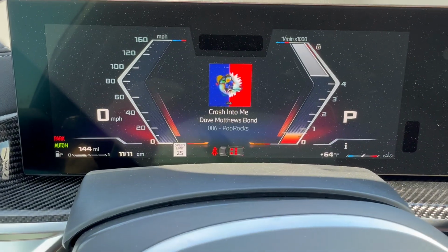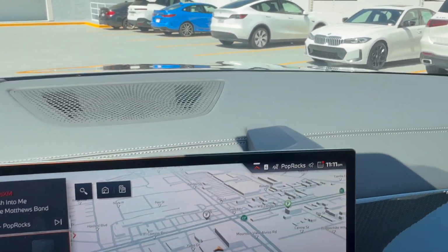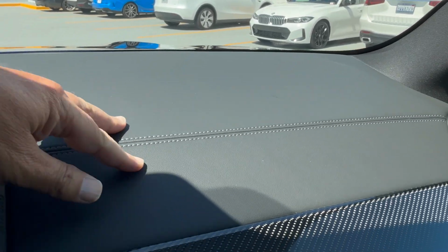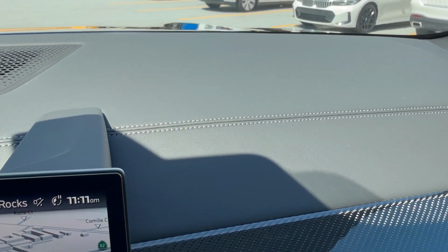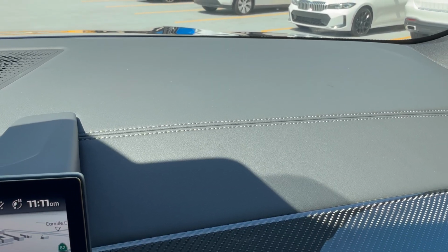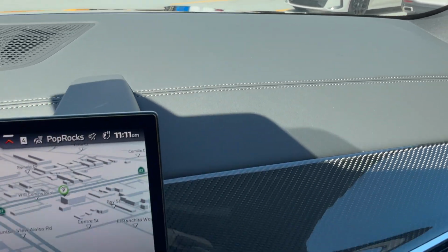In front of me, iDrive 8.5 live cockpit, head-up display. The rest of the curved display here. And upper portion of the dashboard feels kind of like leather, but not 100% sure. I think BMW's disclaimer is the seating materials are going to be leather, but everything else can or cannot be leather. It might be synthetic.